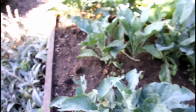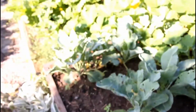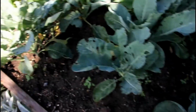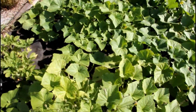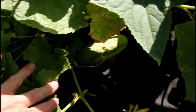And this is the cauliflower. It's not doing much other than leafing too, and something is trying to eat it too. I don't know. Over here is the cucumbers. There's an odd potato that came up from last year because this is where the potatoes were. But I do have some more cucumbers. You can see there.